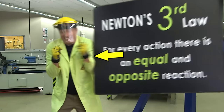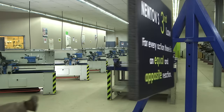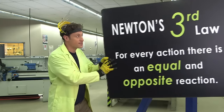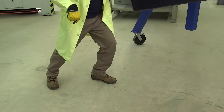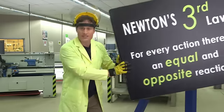When the sign hits me, I exert a force on the sign in the opposite direction. That makes the sign stop moving. It also exerts an equal force on me, causing me to fly off in this direction. Now, if I was to push this sign, I'm not only pushing the sign this way, but my feet are pushing against the ground in the opposite direction. It's really easier to see if I'm not standing on the ground.